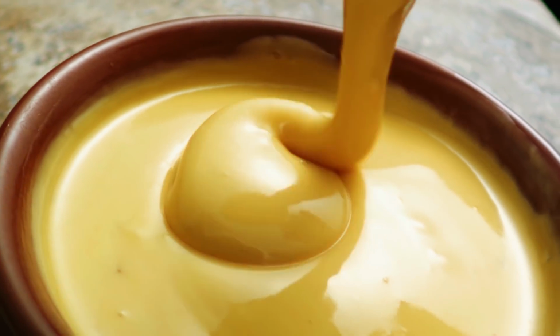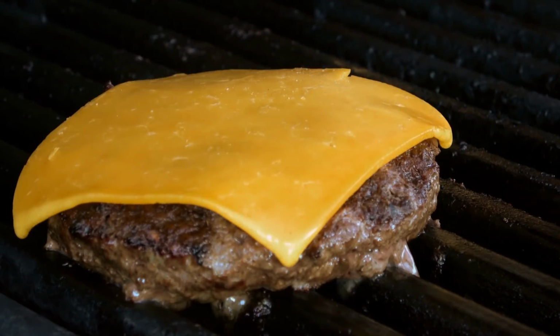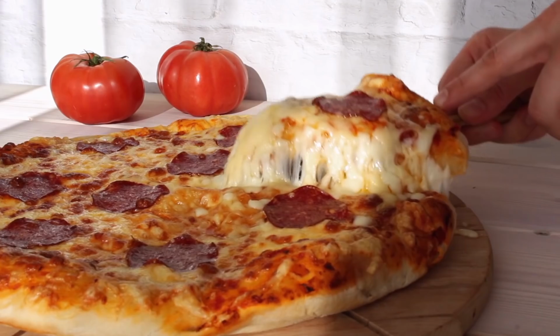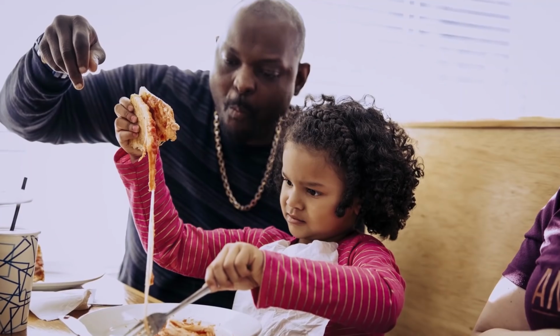Melty and magnificent, creamy and dreamy, whether it's mozzarella, manchego, American, or Swiss, when you take a snapshot of America's favorite foods, you gotta say cheese. Last year, the average American ate a whopping 40 pounds of cheese. That's like taking 2 of the tires on your car, turning them into cheese, and then eating the tires.